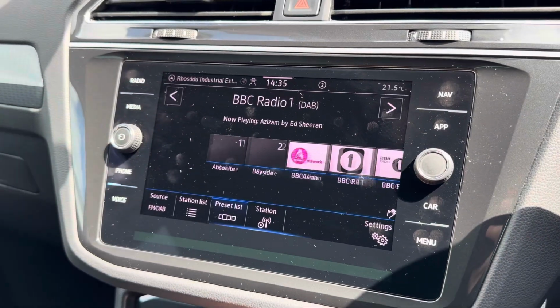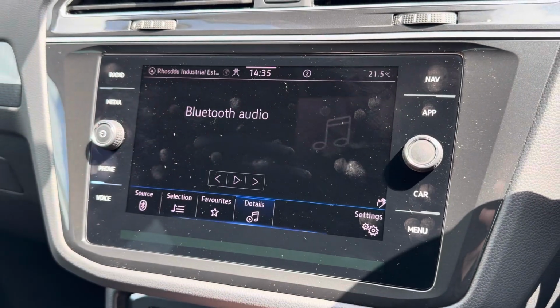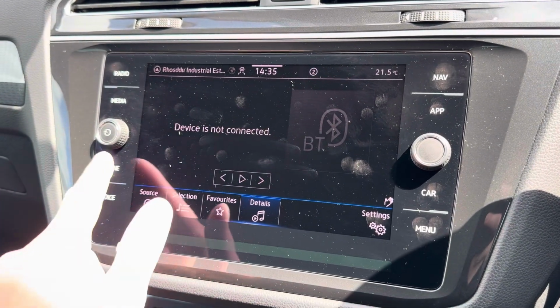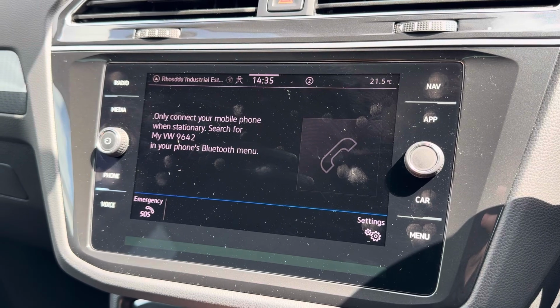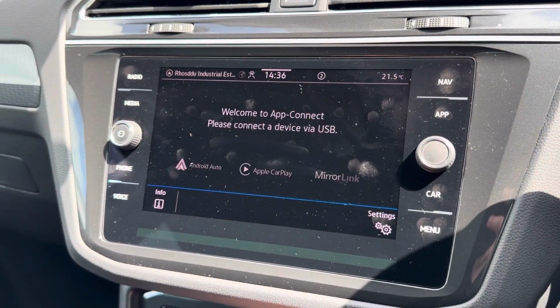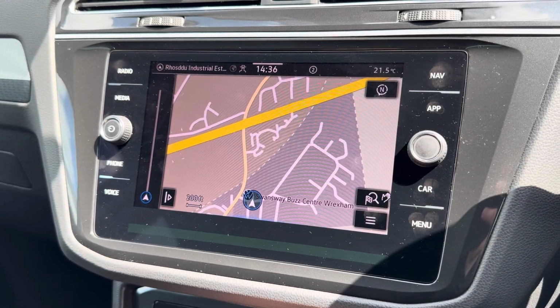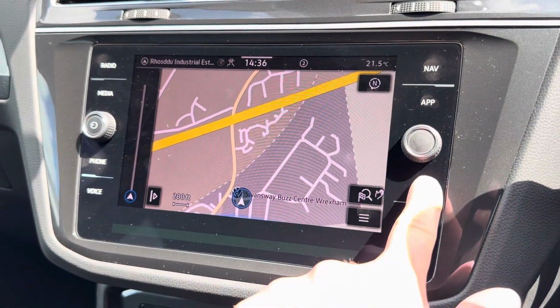Moving on to the infotainment system, you can tune to FM and DAB channels for the radio feature. There are also other ways to listen to media, such as Bluetooth connectivity. You can connect your mobile device for hands-free use whilst on the road. Apple CarPlay and Android Auto is available, furthering device connectivity. Navigation allows you to find destinations with ease and can highlight points of interest.